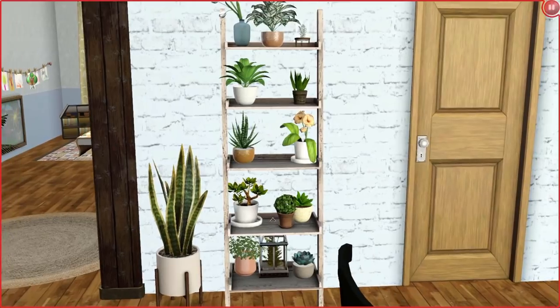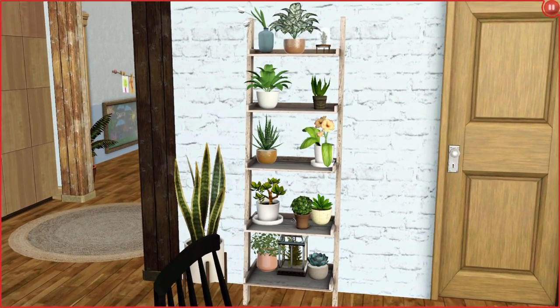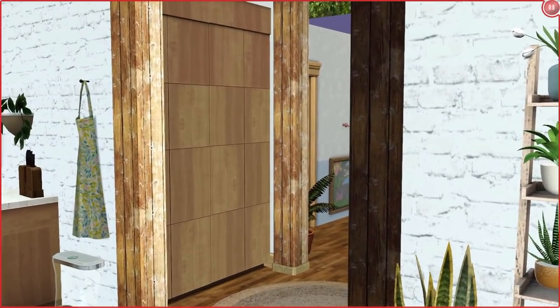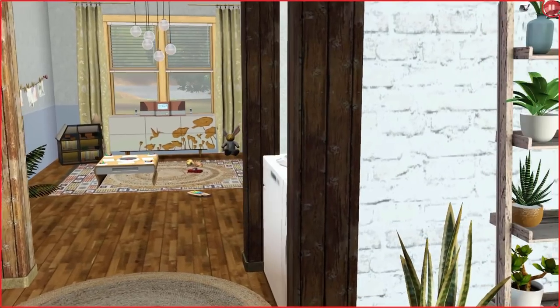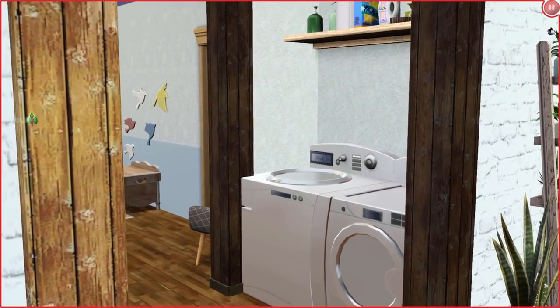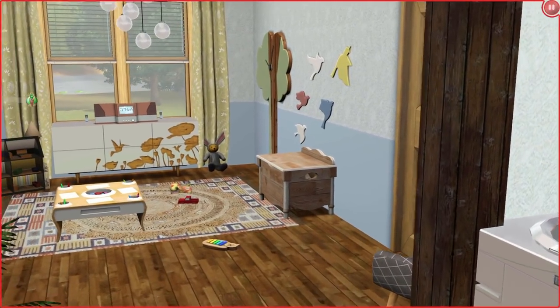Over here, we have her plant shelf. I told you guys that Coletta loves plants and so do I. And this is her plant shelf. And then over here, we have some storage and then the washer and dryer. Nothing too crazy, of course. Kept it just kind of simple.